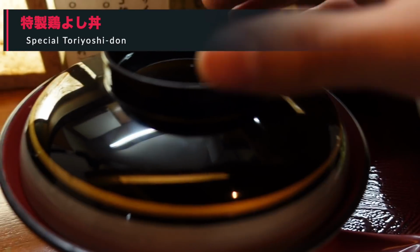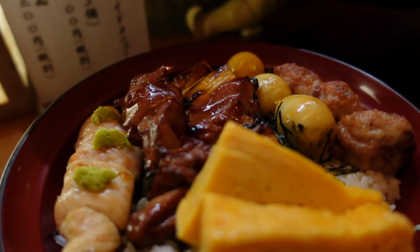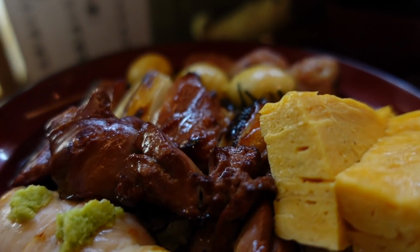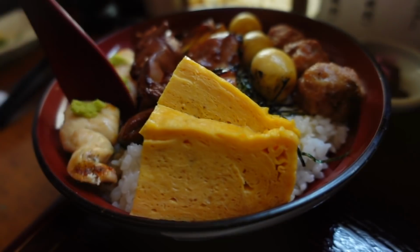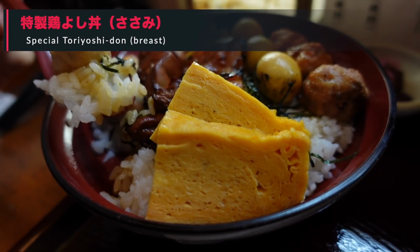This bowl comes with heaps of chicken and Japanese omelets on a bed of rice. As you can see, the entire layer of rice is covered with chicken and eggs, but the rice is no longer visible. If you love chicken, then you're going to love this dish. First, we're going to start off with chicken breast. It has a little serving of wasabi on top.